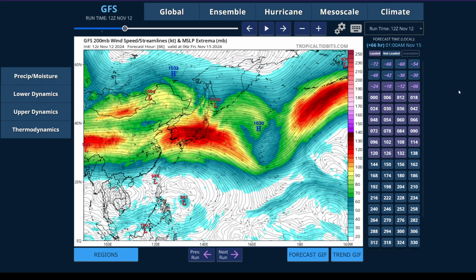Now, I will add a little bit of caution here. If Usagi is able to be a little bit stronger here, perhaps we get a little bit more shear, perhaps we can luck out again in the Philippines. But the main point being here is that we're not done even after Usagi. We may have a fourth one on the way. And then the Philippines, I know it's tiring to hear this, but you just got to keep your preparations in place for this next one as it comes through.